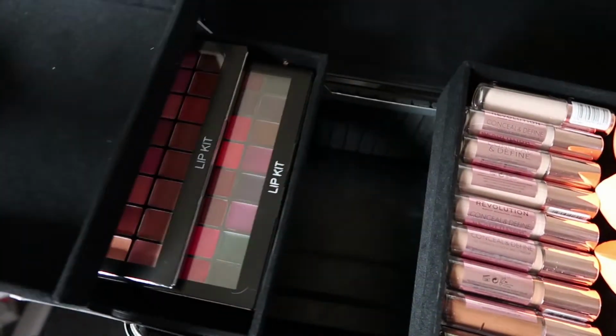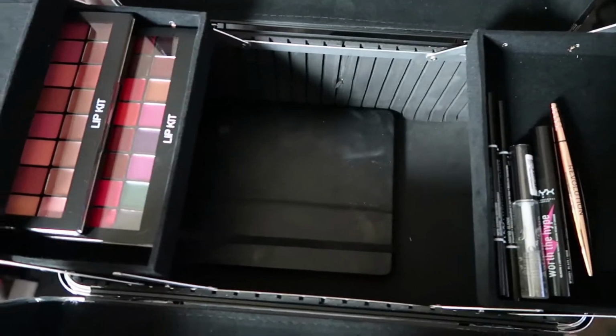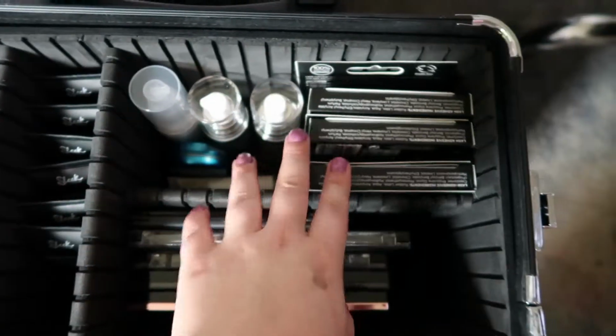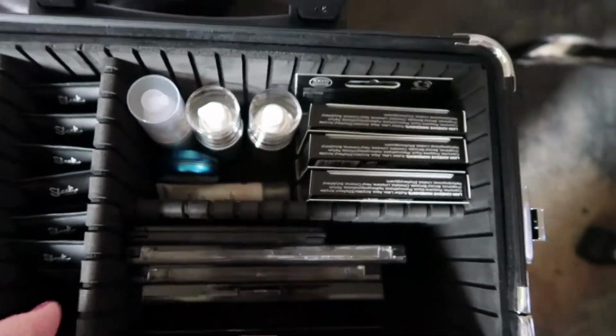I do have a few things in this already, but not an awful lot. I'm still stocking up. So this is where the main bulk of stuff is going to go. This whole top bit lifts off at the side here. So let's just open that. And that lifts off, so if you only need to take one box, you can take it. And then down here, we've got some foundations, some lashes, some other stuff. And this top bit comes off as well.